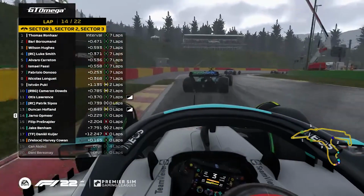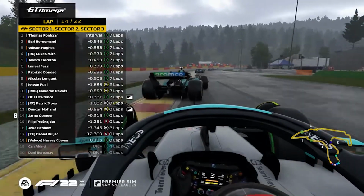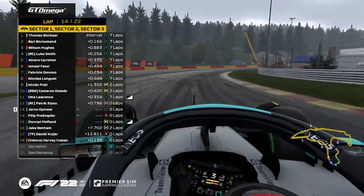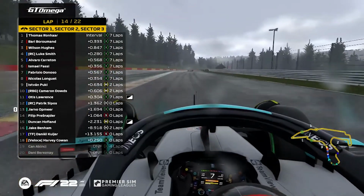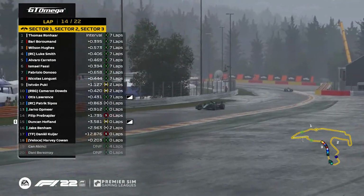I think we're going to have to stay out another lap, George, because Daniel and those Koya guys still haven't caught up. They still haven't caught up to the back. Duncan Hofland's round as well. Duncan Hofland has spun it, heading through turn 15. He has spun it, heading out of campus. Incredible. I tell you what now, that's one position for Otmir nonetheless.